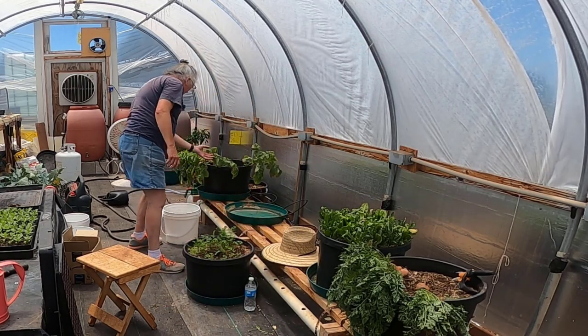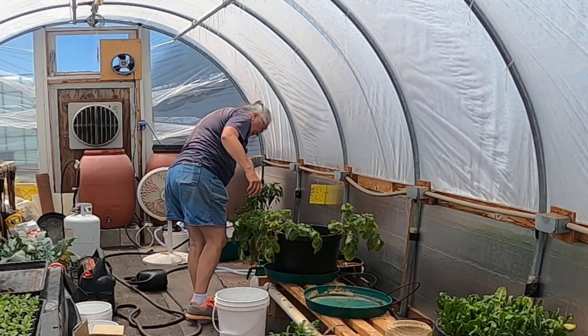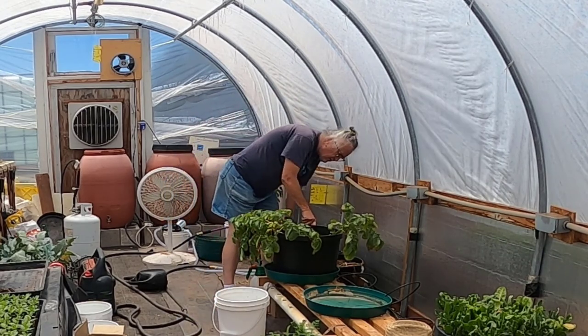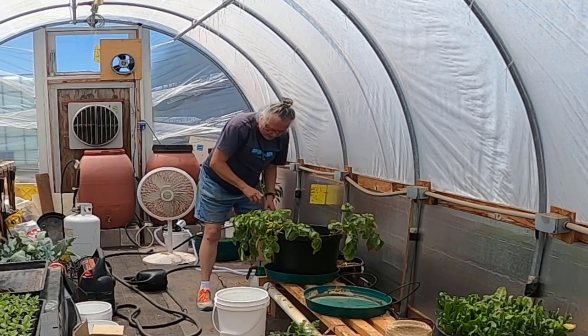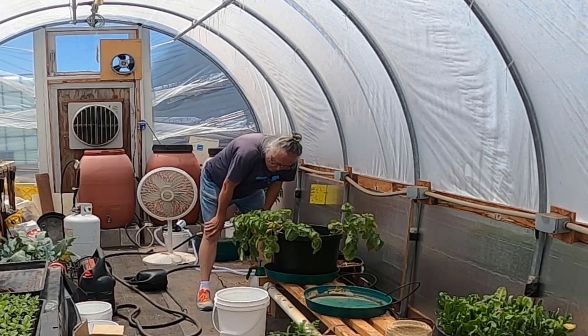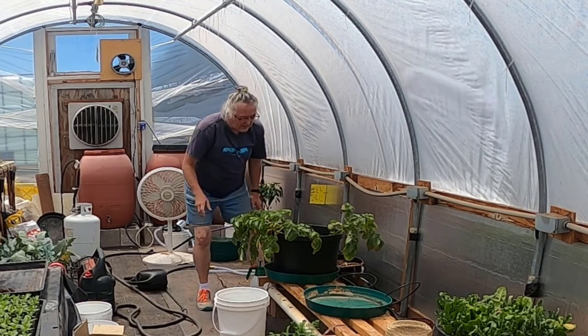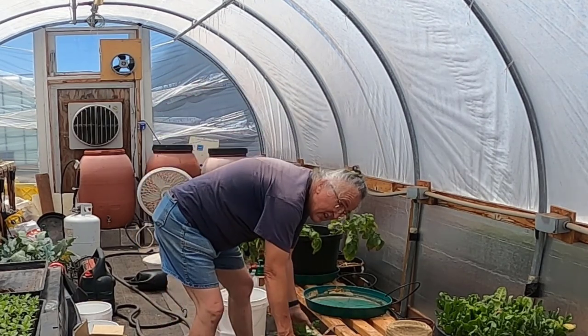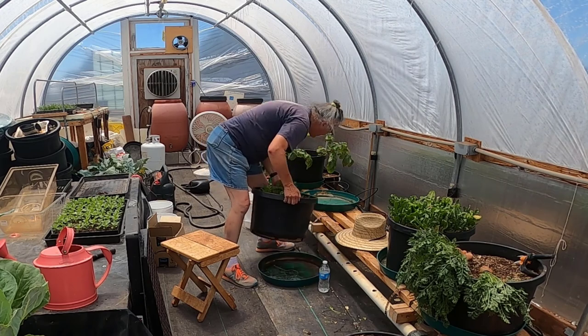This is a batch of potatoes. These are Austrian crescent. And they are doing pretty well. They do have more bugs on them than I would prefer. I will probably move those outside. I'm going to just shuffle pots briefly here.